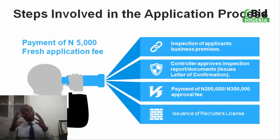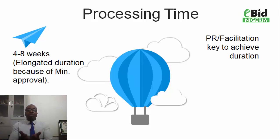But on the other hand, if you are for the international placement, then it's 300,000 naira. And once you make this application, it will be sent back to the controller to see if it tallies with the revenue receipt that will be issued to you. Once he is okay, then he will give an order for a recruiter's license to be issued to the applicant. That is when a recruiter's license will be issued to you, so that you can legitimize your business and go for more business opportunities that will help your business.